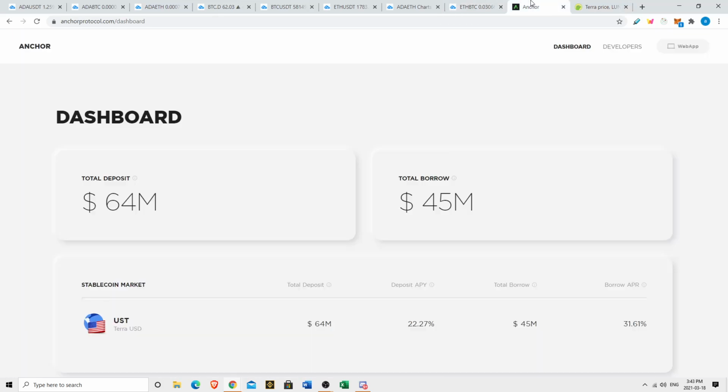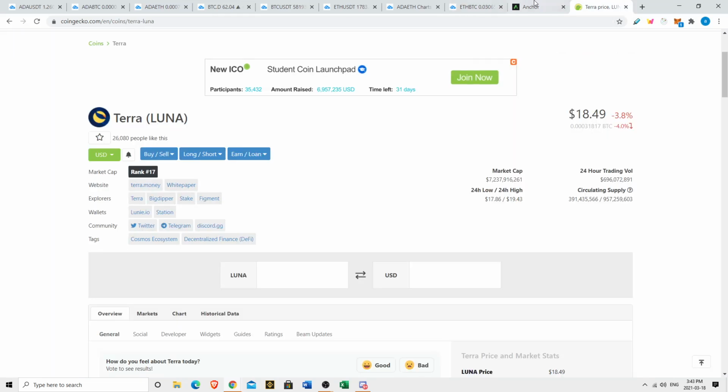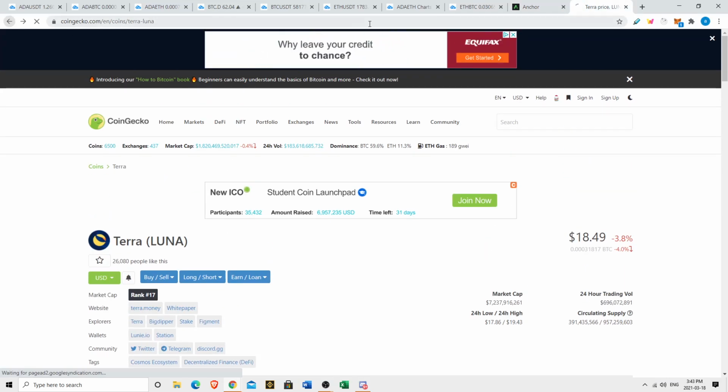So, folks, to summarize here, Anchor, Luna. I was shilling this when this was like $3.40, below $4. I think my average entry for this is somewhere around $3.30, $3.40. It's at $5 now.